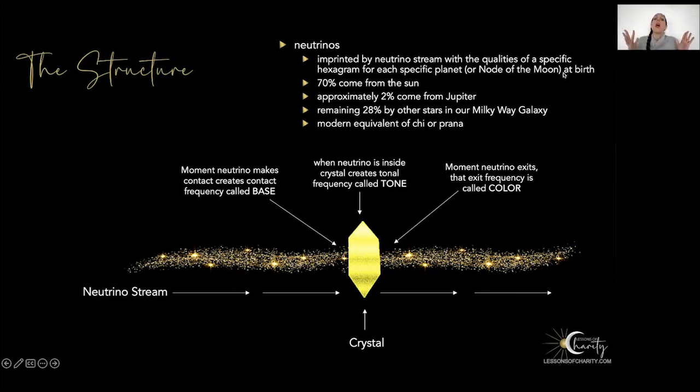But the reason why, in your chart, you're going to see in a minute here that 70% of your personality comes from the sun, is because most of the neutrinos are coming from the sun. Approximately 2% comes from Jupiter, and that's why Jupiter does play a big role in influences around career and abundance and all that stuff.